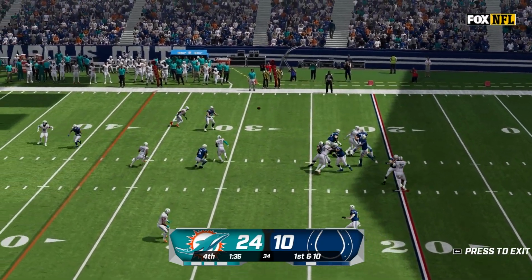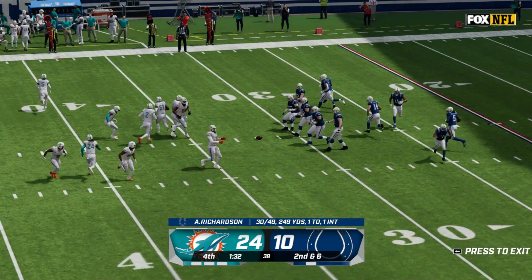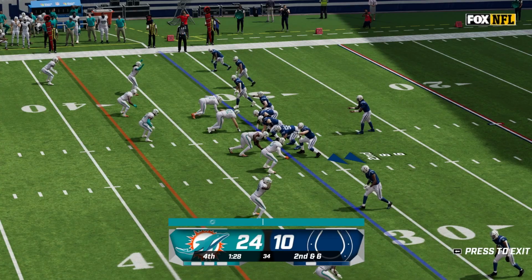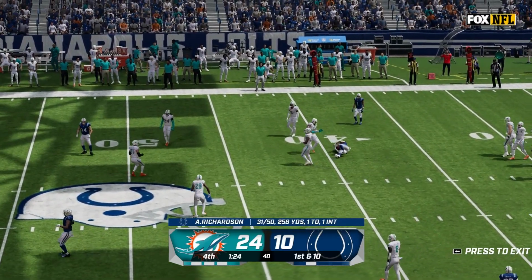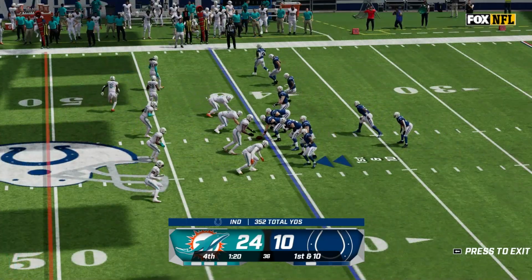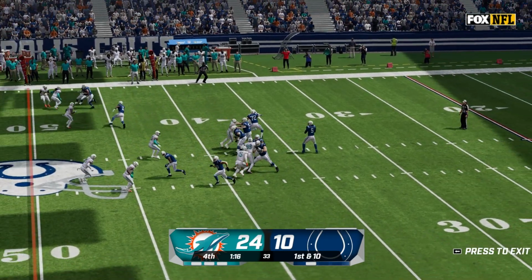Richardson. A short one there, caught by Granson. And down right around the 32-yard line, 4 yards on the pickup. Now Richardson. And he's got Granson over the middle. 1 timeout at their disposal, but more pressing is the need for 2 scores, obviously. Here's 1st and 10.